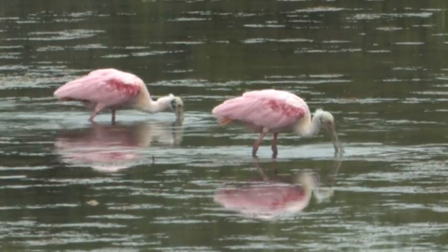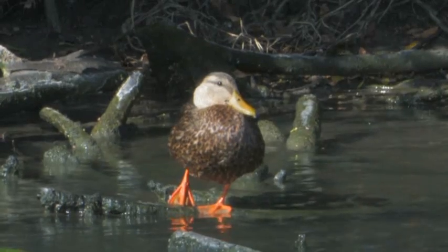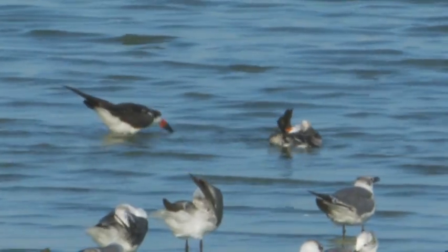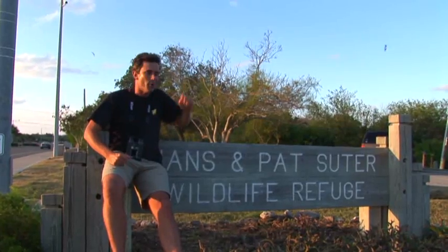Roseate spoonbills, many species of gulls and terns, excellent shorebirds. There's a whole variety of ducks that can be found here. There are black skimmers, caracaras, and you may even be lucky enough to see the odd Sora rail. Let's go birding.